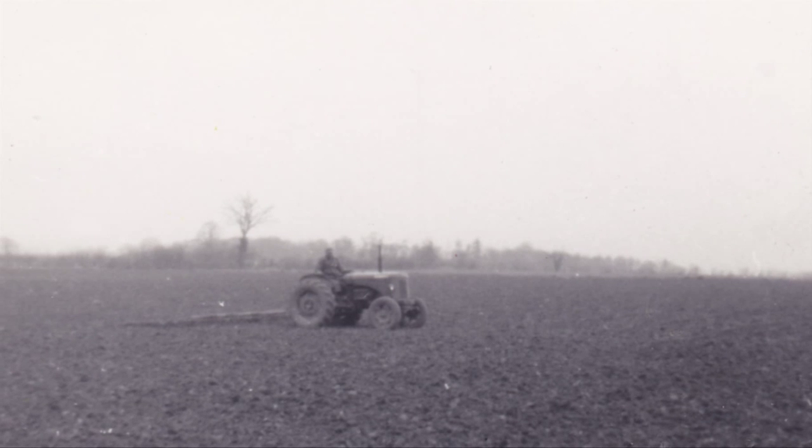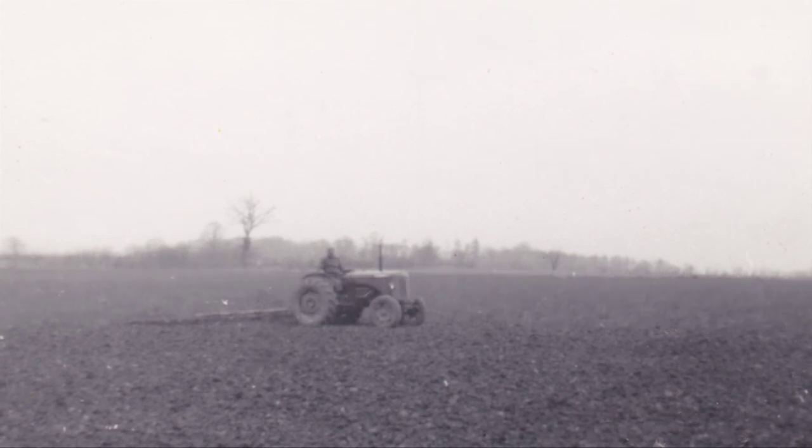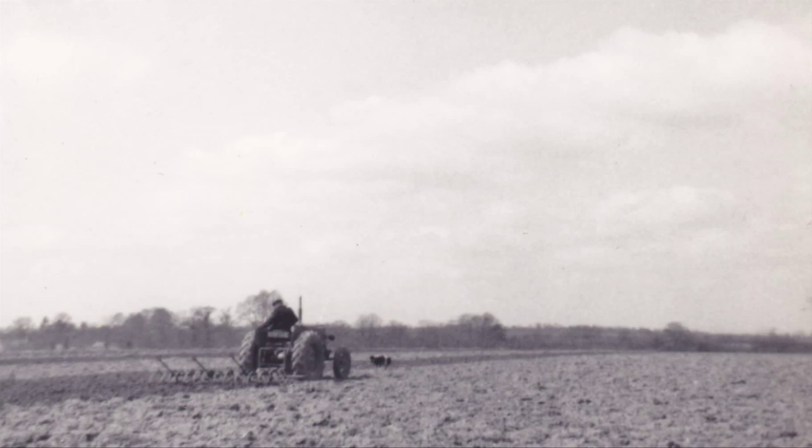It did the ploughing, it did the drilling, it did the rolling, it did the harrowing, it pulled the binder, it did everything. One little David Brown 30D. It was the first thing I bought.